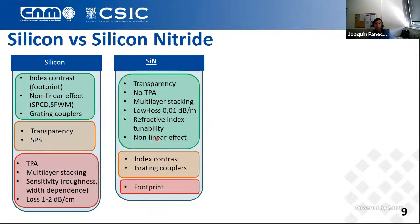It's really good for nonlinear effects. The nonlinear effect, as I said here, is better in silicon than in silicon nitride, but the problem is the nonlinear losses. The nonlinear losses of the nitride are better than the silicon, and that's why silicon nitride is a really used material in nonlinear integrated optics.